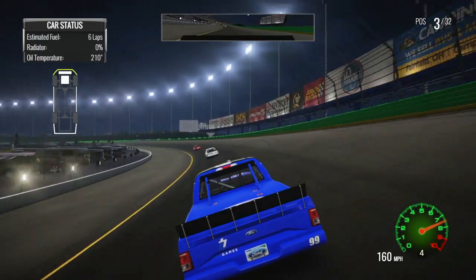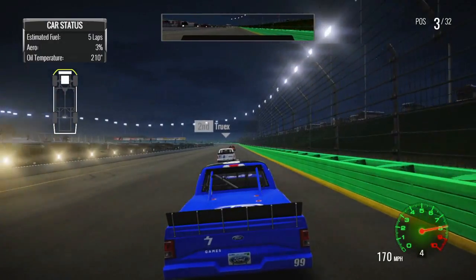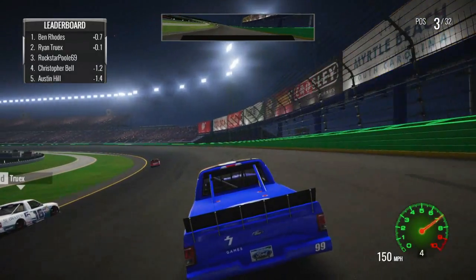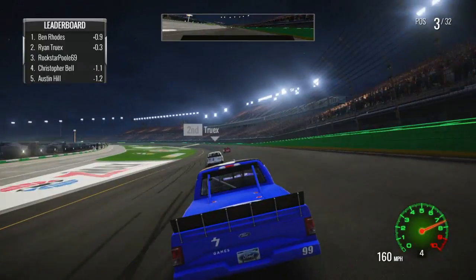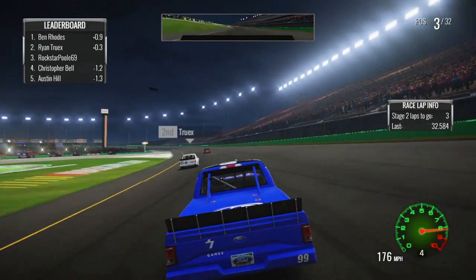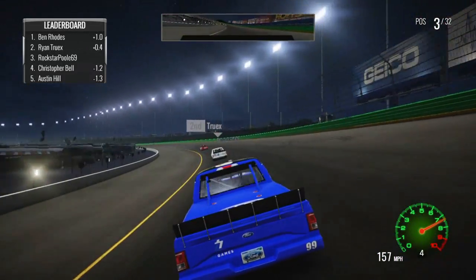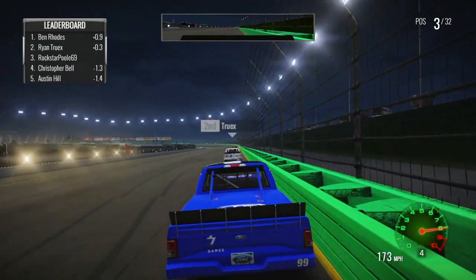Fuel's good, six laps. I wonder if these lot can make it. That's going to be around the outside of Truex. If we don't get him this lap, we'll set him up for turn one, and perhaps the exit of turn two as well. And that's the Larson line again. Oh. I've really got to stop taking that Larson line.